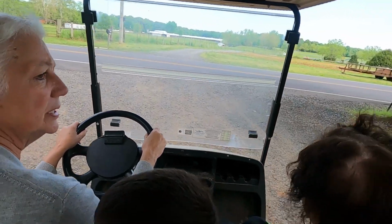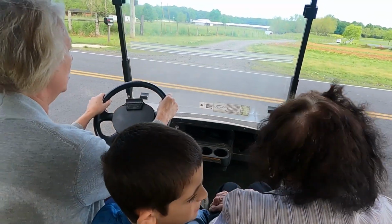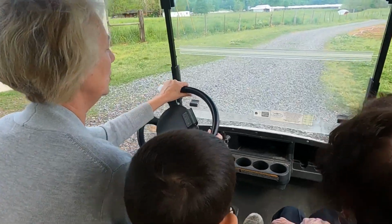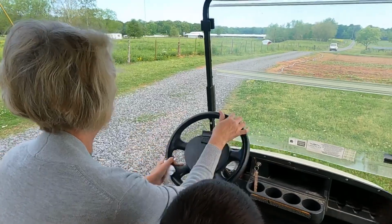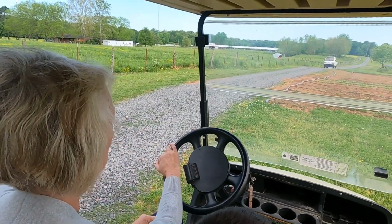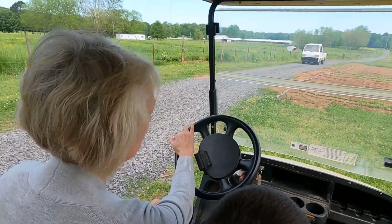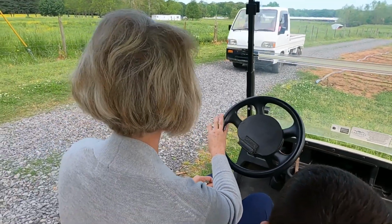In fact, we have one that's a little bit older. But yeah, they all have different. Oh, and here comes a thing of strawberries right now, so I'm just going to pull off to the side because they have to get to the corner market. So we've got little vehicles, new vehicles this year, and my mother-in-law, Grandma Barnhill, she's riding in the front.